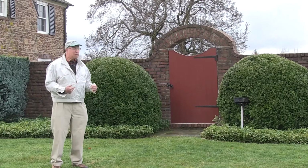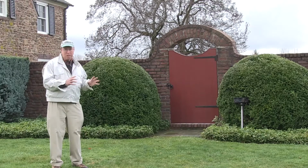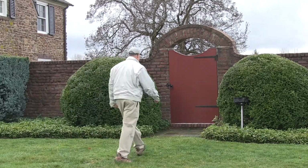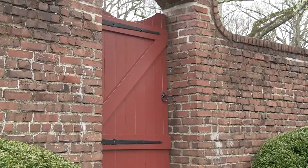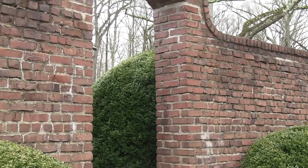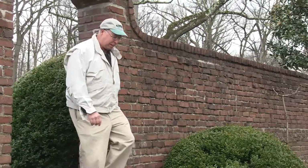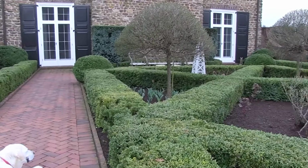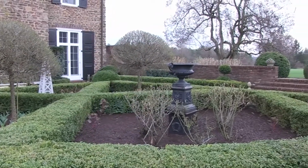So here we are in front of the secret garden, with a red gate. So as we approach it, you've got to find out what's inside. Now that is a sturdy red gate. I like that. So look at this wonderful garden that we step into, something that you don't see, understand, appreciate from the outside. All of a sudden you come in and you're in this nice enclosed area.